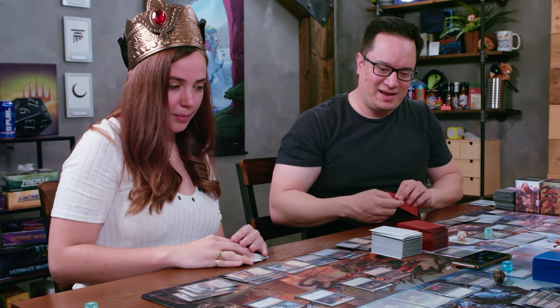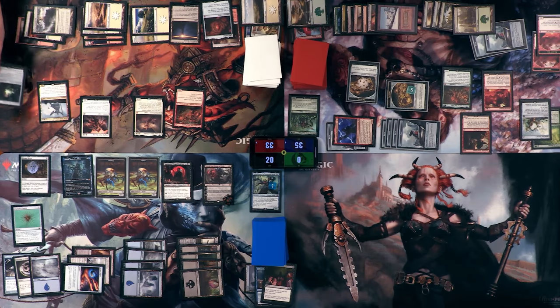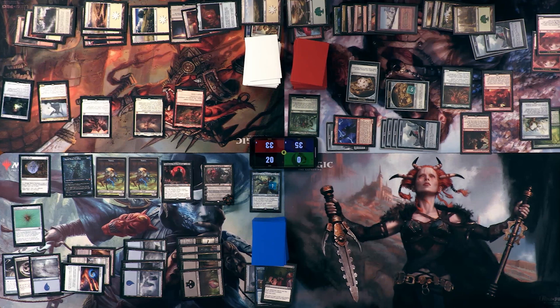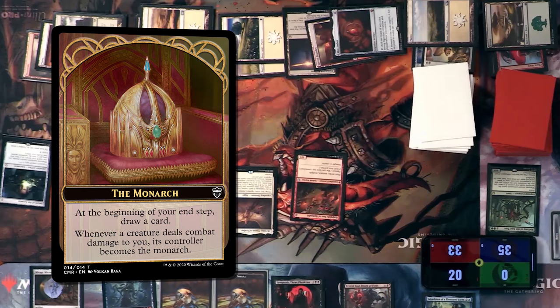And then in my second main phase, I will pay 2 to cast Sword of the Animist. Nice. So at this point, Josh, Jimmy, and I all have threats on the board, but Josh has a terrifying board state. I can't count how many permanents he has. I don't know what my chances of winning this game are, but it's gonna be an uphill battle. I will pass the turn to you, Josh.